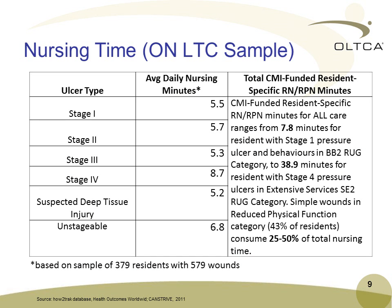And looking at the nursing time, again, when you look at the time required to manage stage 1 to stage 4 pressure ulcers, including some of the deep tissue injury and unstageable wounds. And of course, with stage 4, you have on average 8.7 minutes versus stage 1, 5.5 minutes. And when you compare to what is being funded by the government, it's actually just 7.8 minutes for residents with stage 1 pressure ulcer.